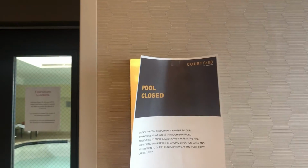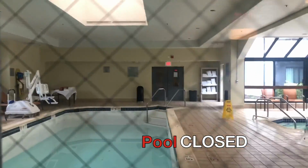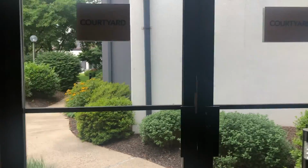Well, of course, the pool is closed, but I just wanted to let you all see it. They're definitely cleaning it right now. Courtyard. How about this place here? Let's just check.